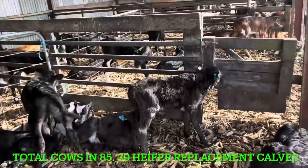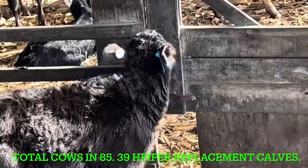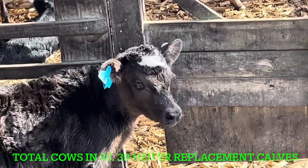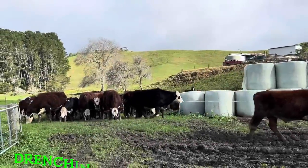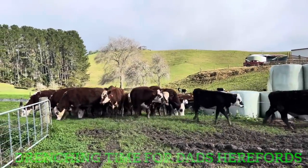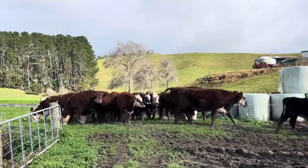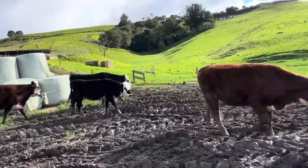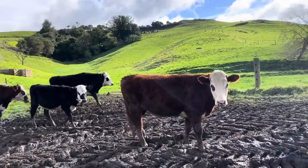Okay, and there's little beautiful eyes. Hey, beautiful eyes. Look this way. There we go. Cool little eyes. Just up at Dad's here, getting his beefies out for a drench. See the size difference between those 2-year-olds and those yearlings. The yearlings looking nice, so they're growing well. 2-year-olds have grown very well.